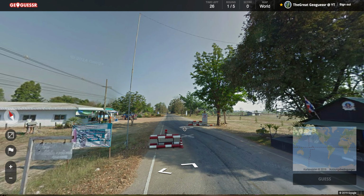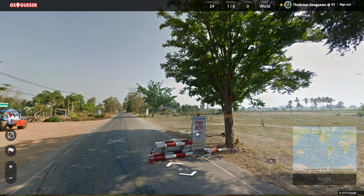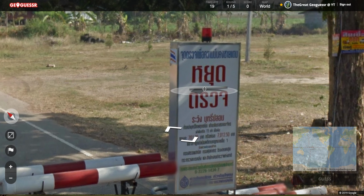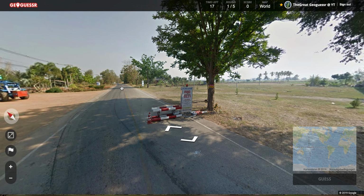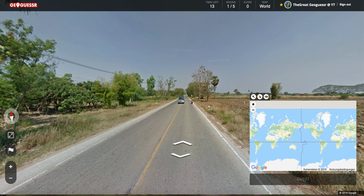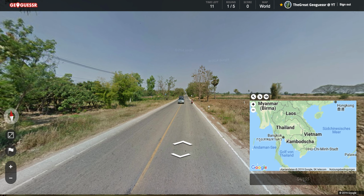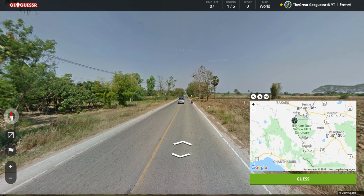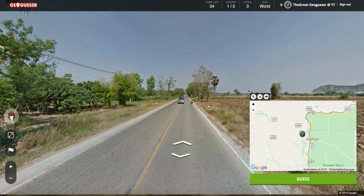What's this? Anything on here which helps us? Thought this might be some kind of checkpoint. Oh, I need to make a guess. Let's see, I'm running out of time. Let's go close to Cambodia. Let's go here somewhere. Is it this street? Maybe this one.